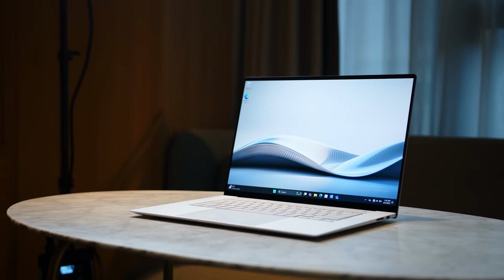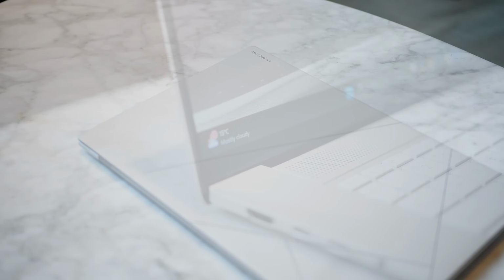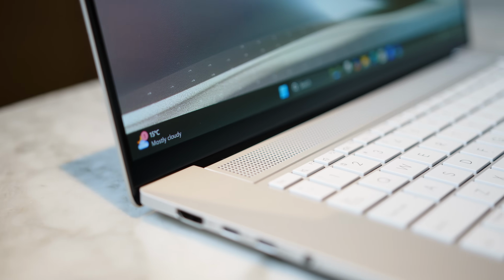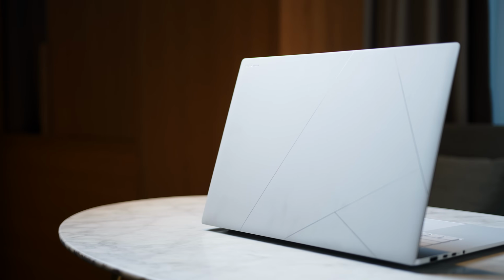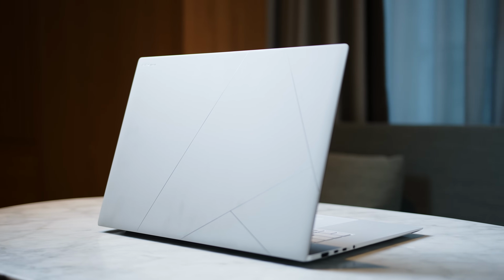Alright, that covers the new ProArt lineup, and before we wrap things up for today, let's have a look at the new Zenbook. This one right here is the all-new S16, and if you are in the market for a super thin, premium all-round entertainment machine, well, this might be it. With a sleek all-aluminium chassis and a so-called Ceraluminum display lid, which has an almost organic feel to it, this one feels and looks absolutely gorgeous.